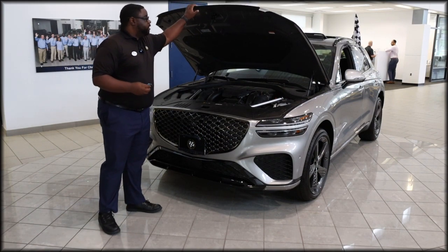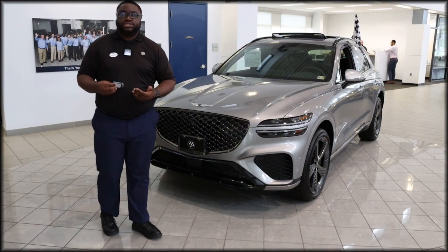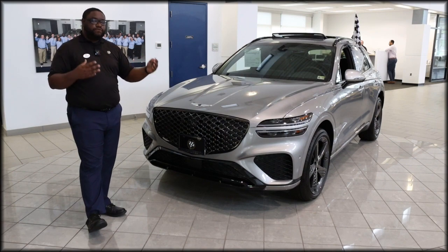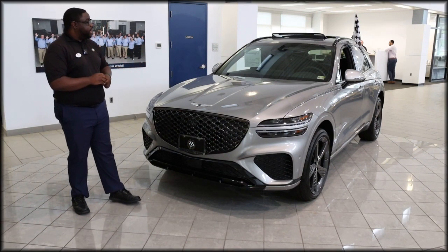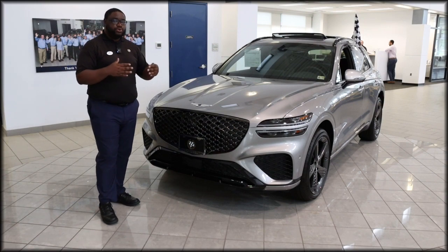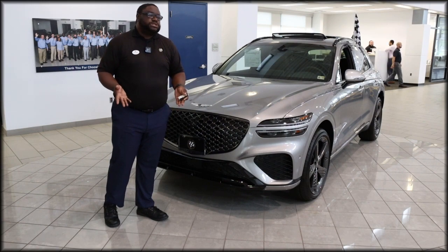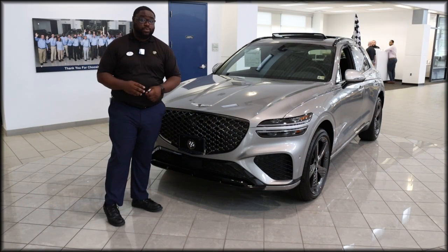What you'll also have is the start of Genesis Intelligent Services. The first thing is this camera that you'll see up here. That's going to be for collision avoidance assist as well as lane keep assist. The cool thing with that camera is that it'll also be for highway drive assist with auto curve correction. It's a whole lot of words, and it really just stands for the car will help you drive on the highway so that you don't have to really worry about it.